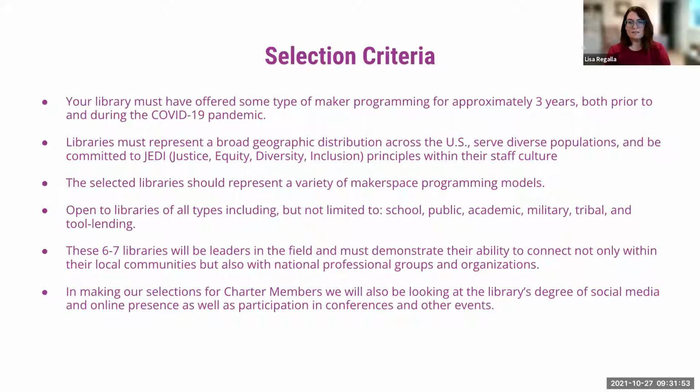These 6 to 7 libraries are going to be leaders in the field. You're going to be leaders of this collective. We're going to feature you on our website. You're going to be featured on the Nation of Makers website. You're going to be a voice for this collective and for other library makerspaces across the country. So we want to see that you've demonstrated some ability to connect not only within your library, maybe within your local community, but that you've also been engaged nationally with other maker professional groups or organizations. Maybe you've presented at some conferences. So we ask for your social media pages for your makerspace, and we'll be doing some digging online, looking at your social media feeds. We want to see if you've had an online presence and how your makerspace has been able to get out there, get connected locally and nationally.